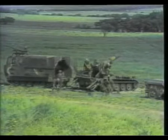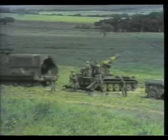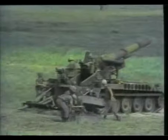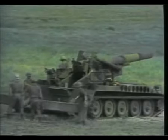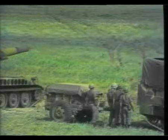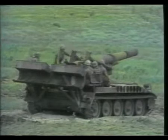The hydraulic power system of this weapon greatly increases the speed with which the howitzer crew of 13 members can engage targets, as well as reducing the time required to prepare the section for movement to a new position. 8 members of the crew ride in the cargo carrier, and the other 5 on the carriage.